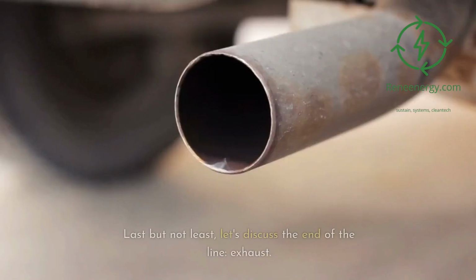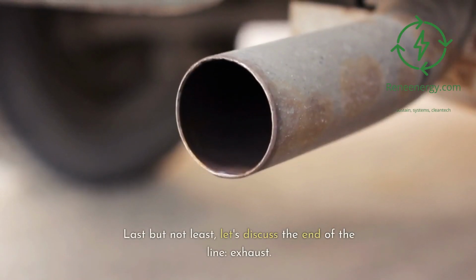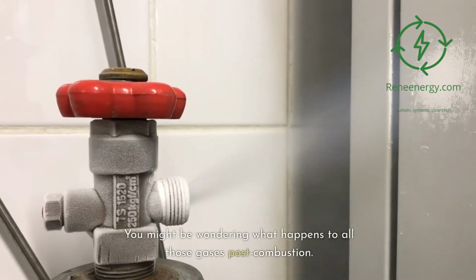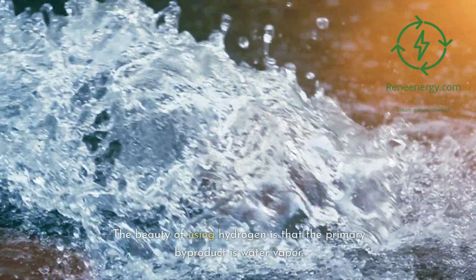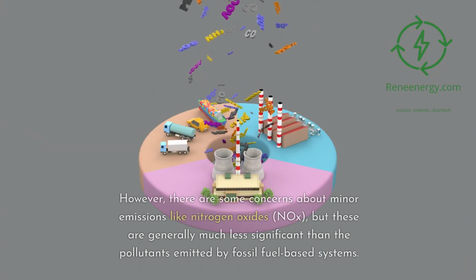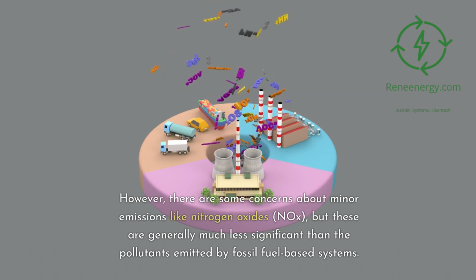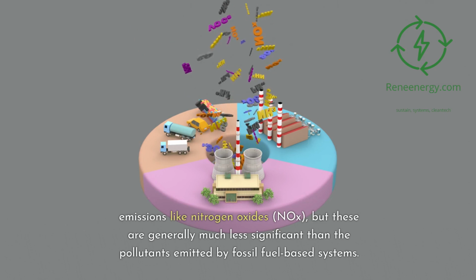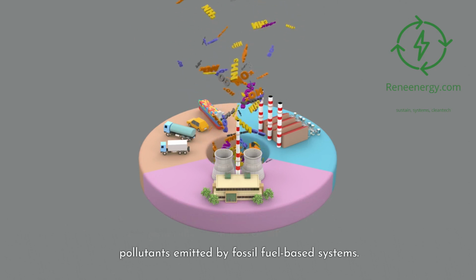Exhaust. Last but not least, let's discuss the end of the line, exhaust. You might be wondering what happens to all those gases post-combustion. The beauty of using hydrogen is that the primary byproduct is water vapor. However, there are some concerns about minor emissions like nitrogen oxides, NOx, but these are generally much less significant than the pollutants emitted by fossil fuel-based systems.